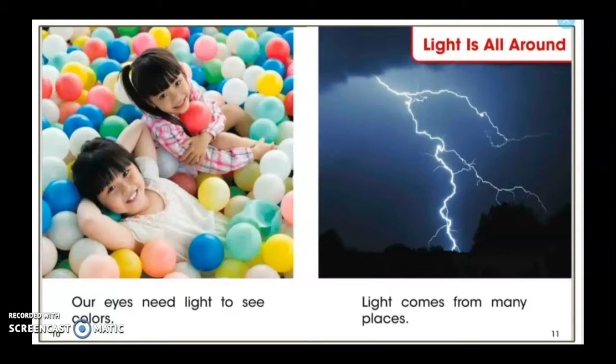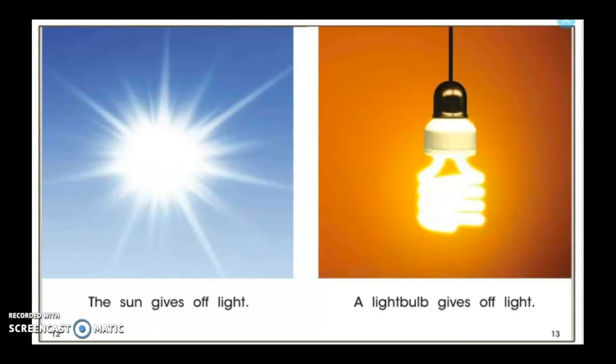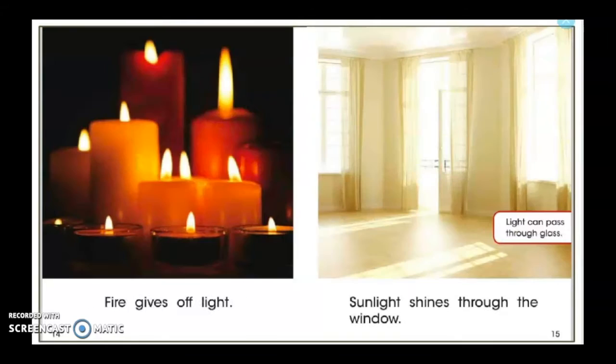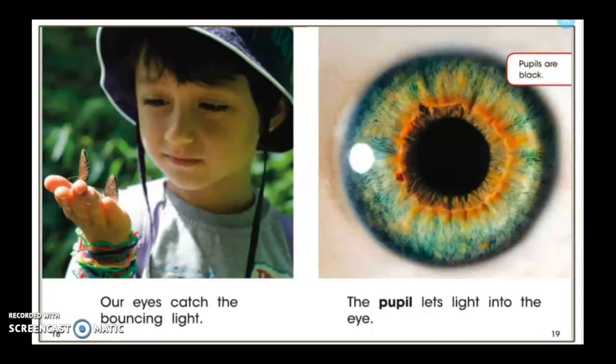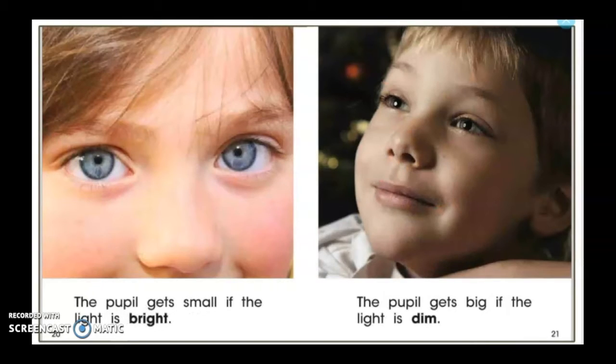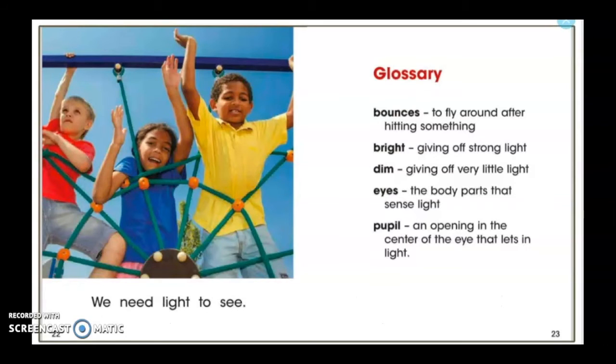Light is all around us. Light comes from many places. The sun gives off light. Light bulbs give off light. Fire gives off light. Sunlight shines through the windows. Light can pass through glass. The curtain stops some of the light. Light in our eyes. Light bounces off things around us. Our eyes catch the bouncing light. The pupil lets light into the eyes. The pupil is black at the center of your eye. Pupils get small when the light is bright. Pupils get bigger when the light is dim. We need light to see.